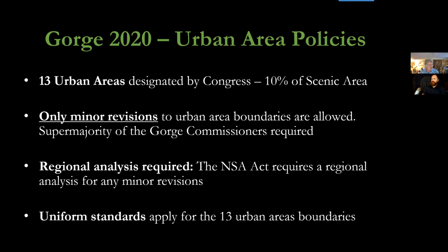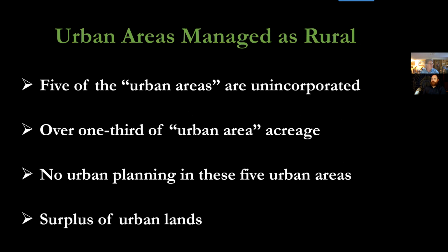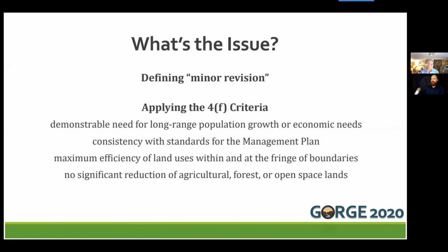The Scenic Act also requires regional analysis, and uniform standards have to apply. However, out of the 13 urban areas, five of them are unincorporated, which means it's hard to develop there because either the community or the county has not incorporated that area. That's over 1/3 of the urban area acreage. There's also no urban planning, and there's also a surplus of urban lands.